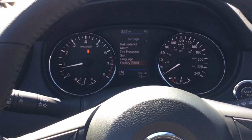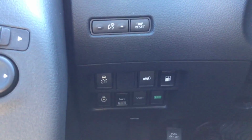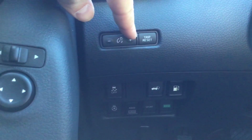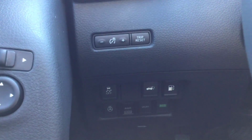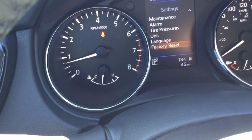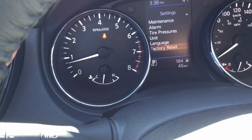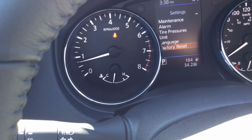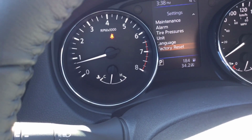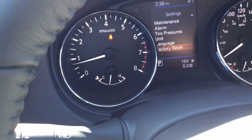Next up, we're going to have a look at some of the buttons down on the left side of the dash. So on the dash here, up at the very top, we've got our brightness setting for our dash when the lights are on. We've got a trip reset. So this trip reset is pertaining to the very bottom here where we've got our odometer. Now the odometer currently says 45 kilometers. If I just push the trip reset and let go, I see a trip A and a trip B, and I can reset them simply by holding the button and then back to the odometer.